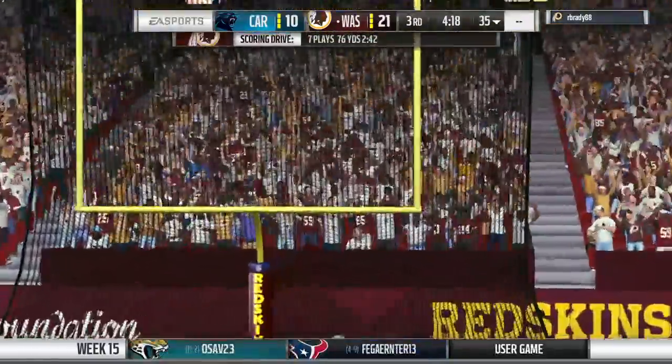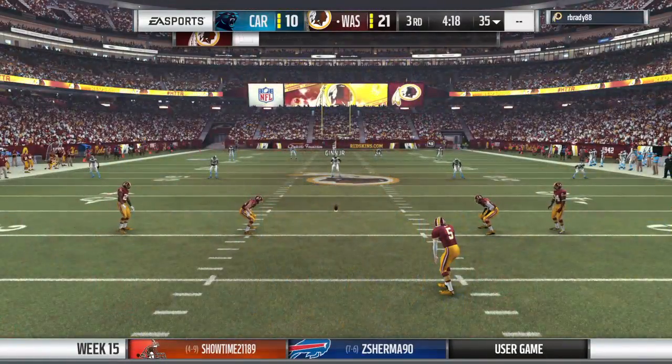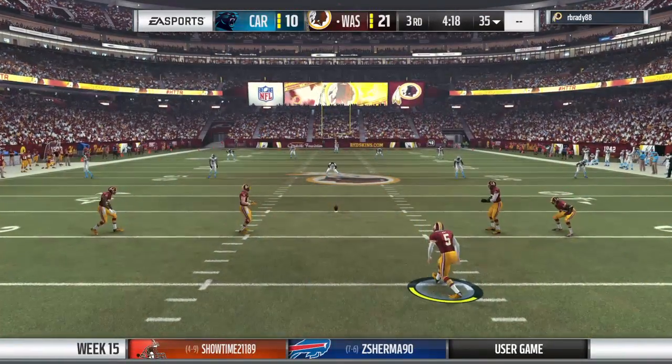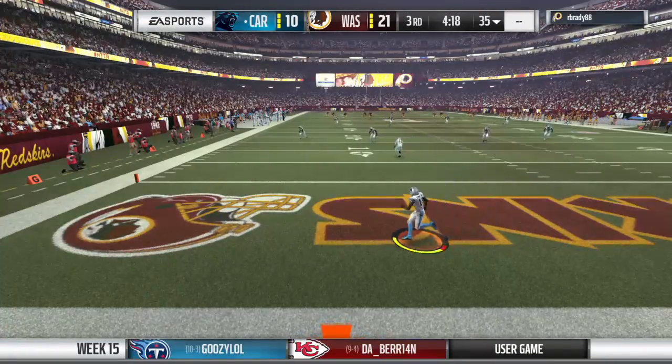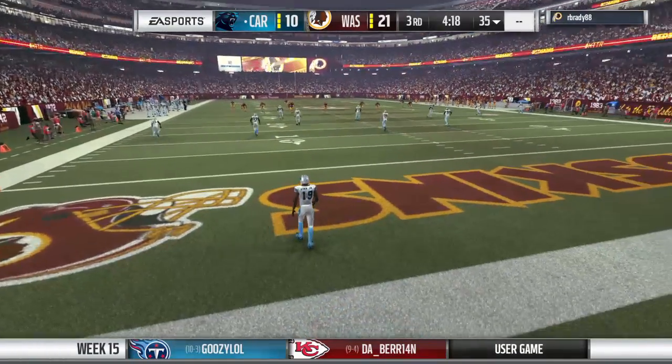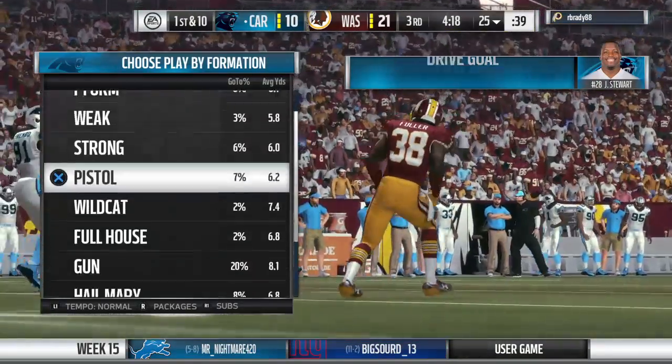It's good, and it's 21-10. Here's the Redskins now as their kick unit will send this one away. And they will not get a chance to return this one as it's through the end zone for a touchback.